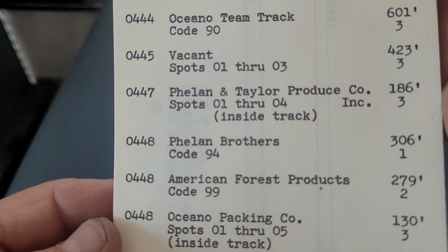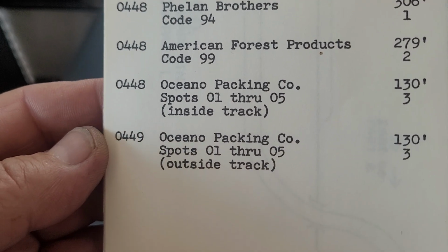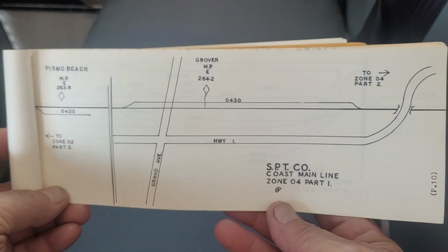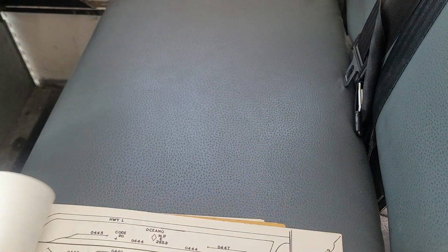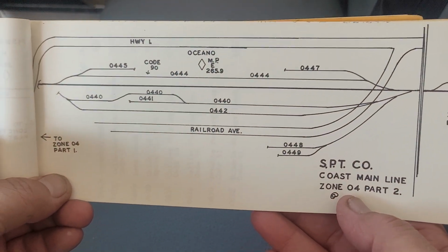Looks like Phelan and Taylor was a big produce company. Same with Phelan Brothers. Are they in relation to Joe Phelan, the guy that they named the town I live off after down in Southern California? And here's more tracks. Zone 4, Part 1. Oceano. Zone 4, Part 2. Coast Line.